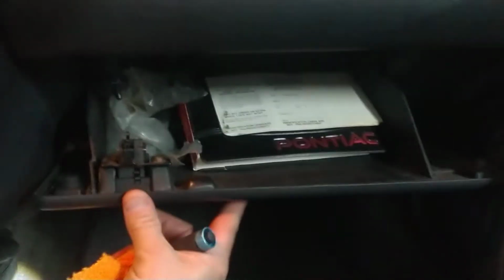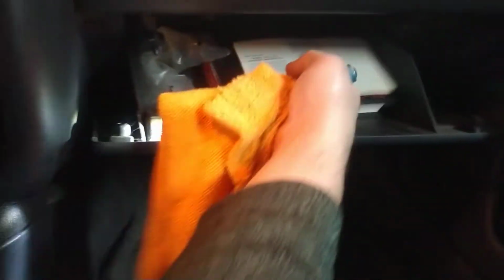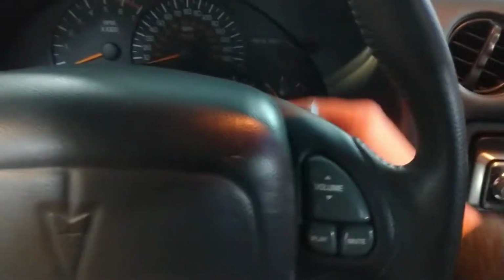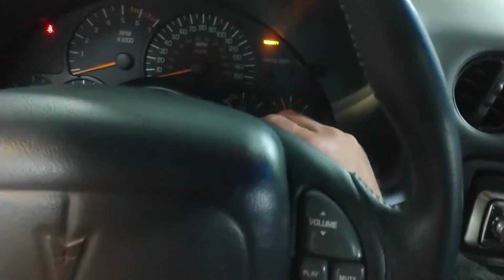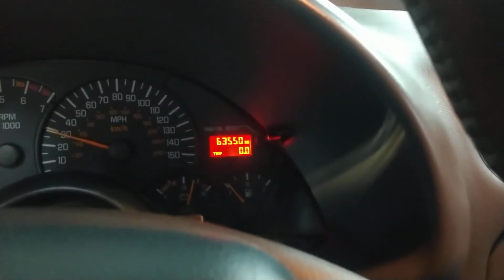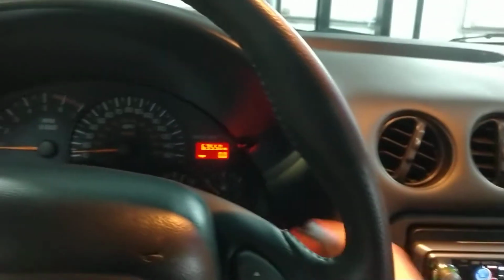Everything looks great. Got all the owner's manuals from new. Lots of purchase documents from new. Wheel locks, all that stuff. The current odometer reading right now is 63,550 miles. You know, no lights lit up that aren't supposed to be.